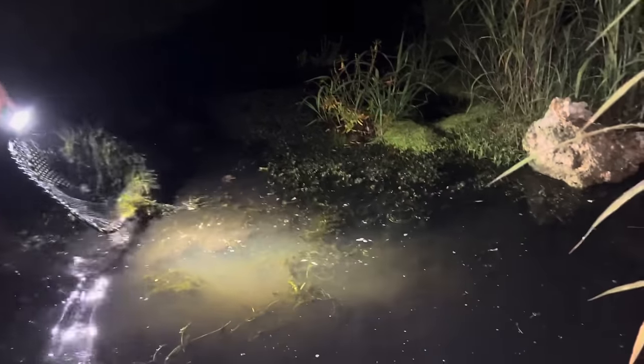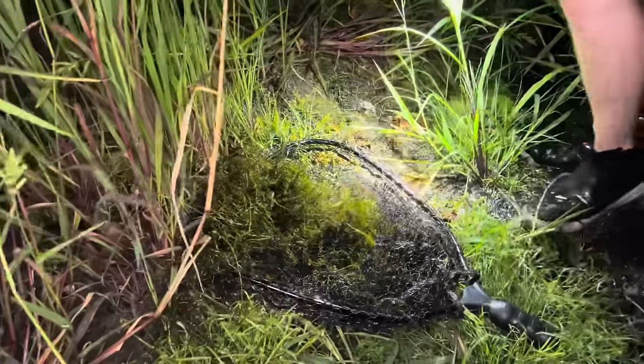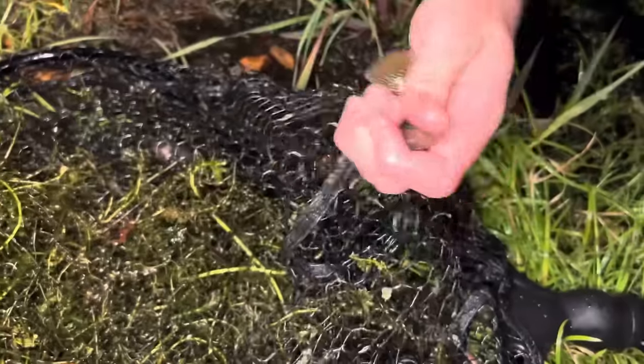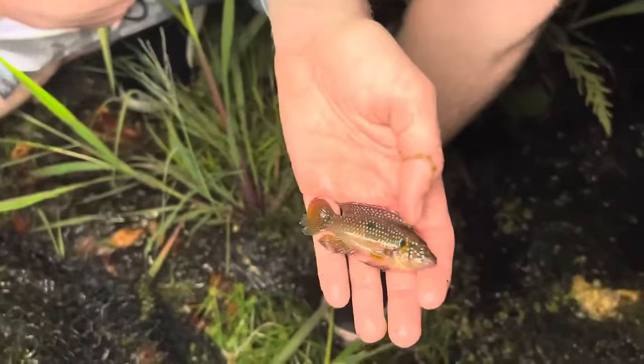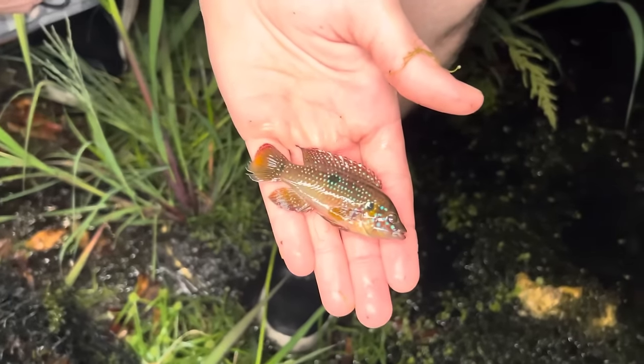Oh, look at all the fish. I think those are all jewels. Cichlid, really pretty jewel. Please stay in there. Please tell me he's in there still. Yes, he is. Wow. Look at the blue dots on his face. Just so big and prominent. I'll throw him back. That was a tough decision.